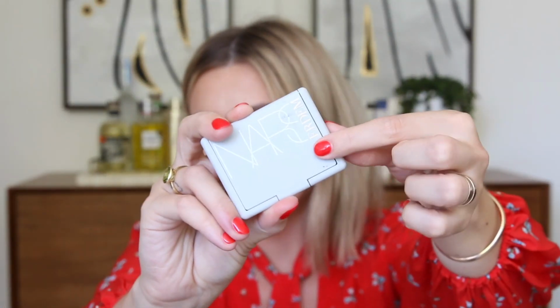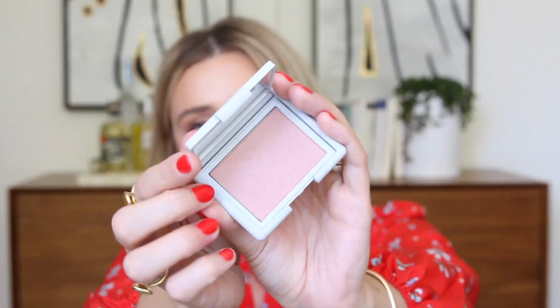And I have one more blush that I have been obsessed with. It is the NARS, I don't know how to say this, I don't know if it's Erdem or Erdem or what. This guy right here. The collaboration that NARS did with this fashion designer, I believe. It is this blush, the Loves Me Not blush.